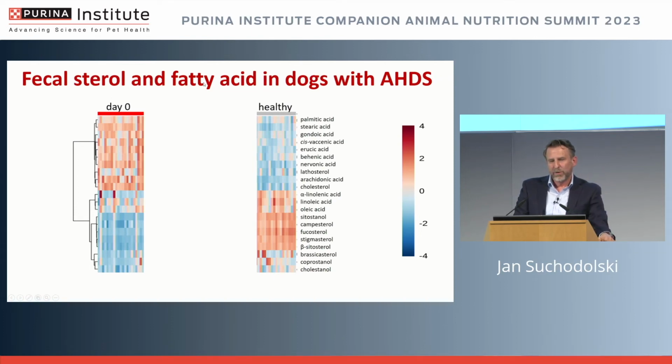So we're measuring fecal fatty acids and sterols, and we look at those dogs with AHDS. Some of them are phytosterols that are markers. They're part of cell membranes, and they're supposed to be absorbed. They can give us a little bit of hints about absorptive capacity, and also shedding or damage of the GI tract.